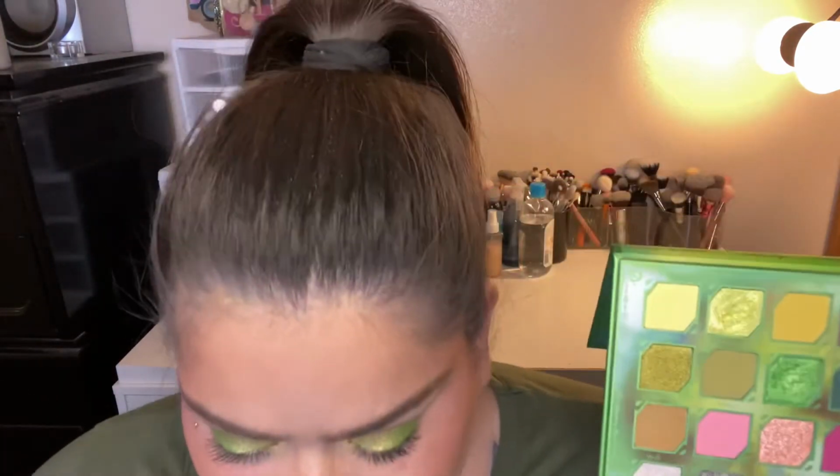And I just got a fluffy small brush and I just blended it in the bottom real quick, and then I just went ahead and took the two shimmer shades that I used on the top and I just put it at the lower bottom, and then yeah, that's it. I just used some mascara and everything else on my face.